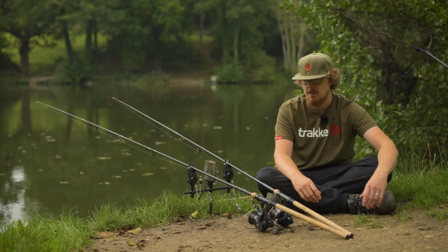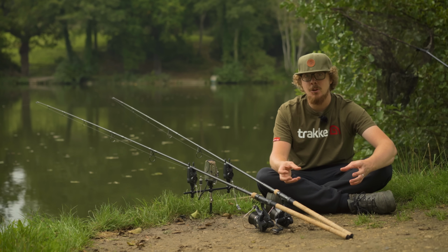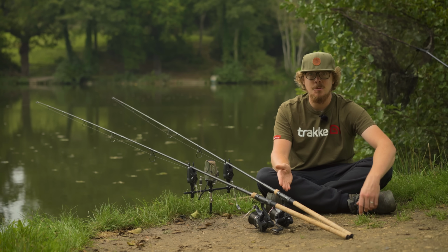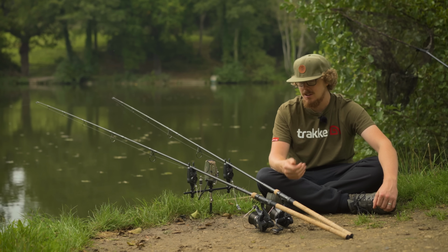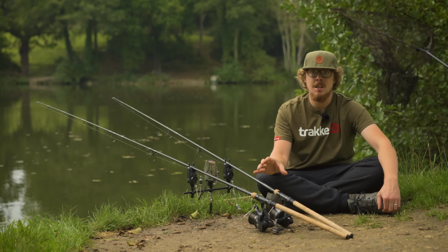I give them the preliminary rinse. When I re-spool them, I give them a little bit of a clean, but they've never been taken apart to have a look at the internals of them, and they still cast just as well. The clutch is just as smooth as it was on day one, and they bring fish in just as well as they did when they first came out.